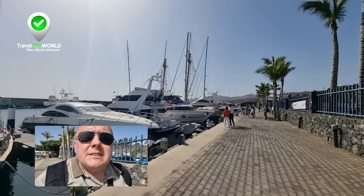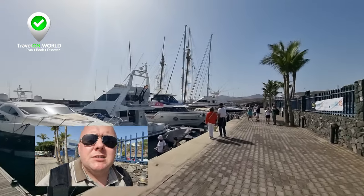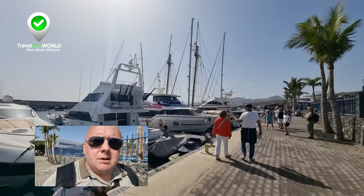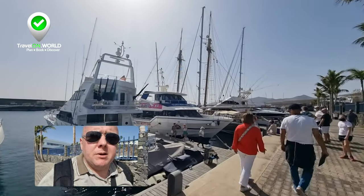So there's the taxi boat. They've actually changed it. It used to be a different boat, but it's now the Princess Yaiza. Not first time I've been on this boat, but it's the first time I've been on for the taxi. You can see there's people getting off.